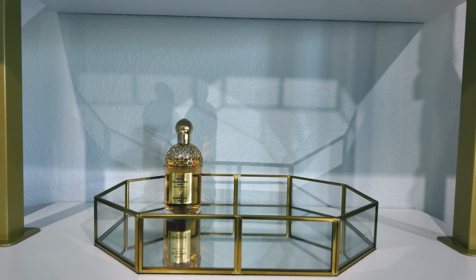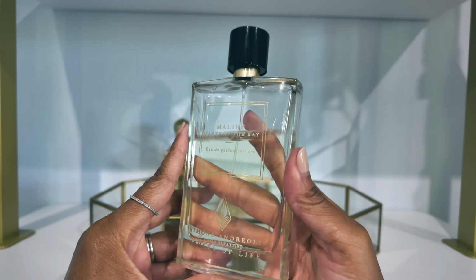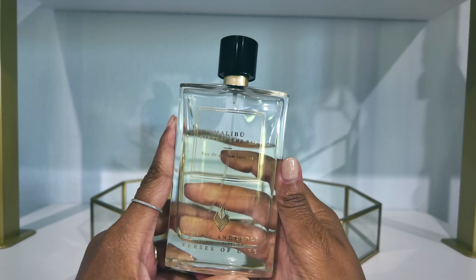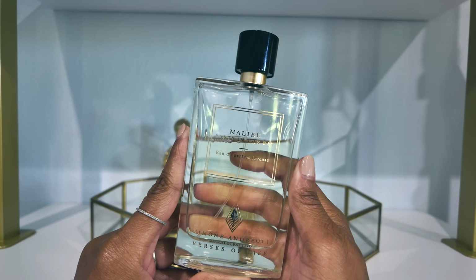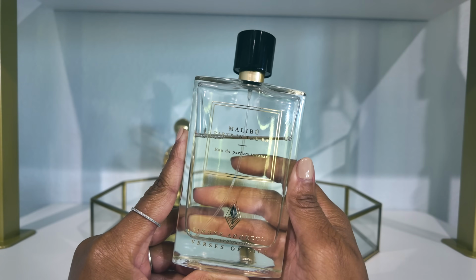My next category is my special daytime scent. So for this fragrance, I'll be using it to go on day dates or just anything a little bit more special than a day-to-day. So I decided to go for Malibu Party in the Bay from Simone Andreoli. I absolutely love this fragrance. It is like a margarita type fragrance. So it's a lime cocktail fragrance in my opinion. So you get that lime, you get a slight bit of booziness, you get that ocean air. It smells like a party in the bay, y'all.